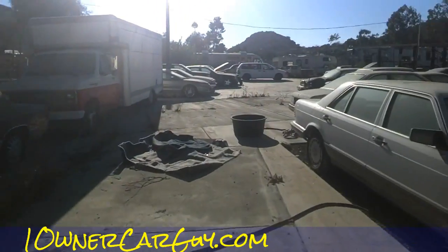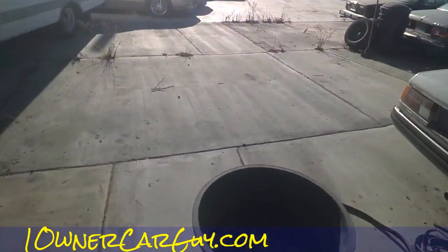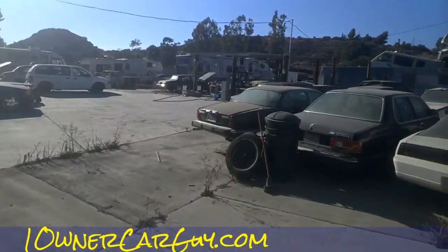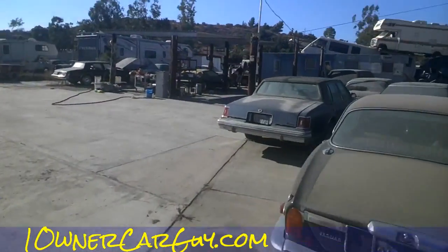I got all this stuff for sale. I've cleared out a couple. I'm not kidding. When I say cheap, I mean cheap. Call, get them, because I'm getting rid of them. That's all there is to it.